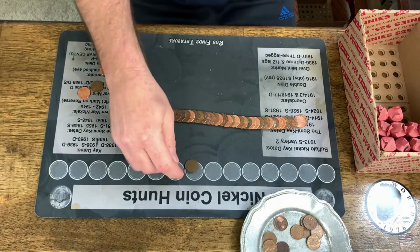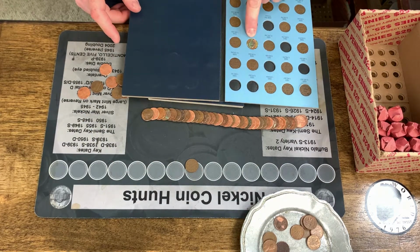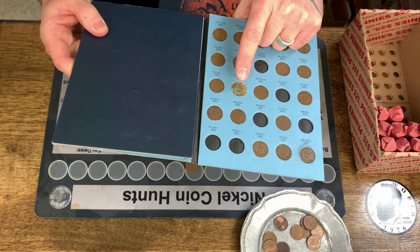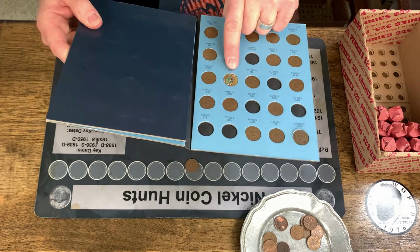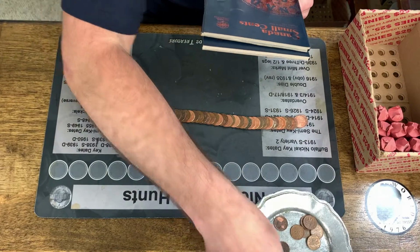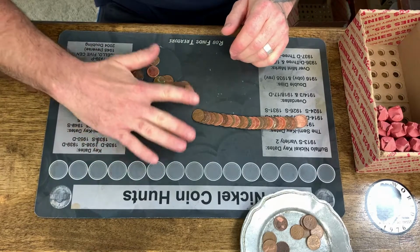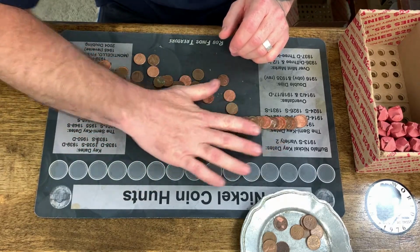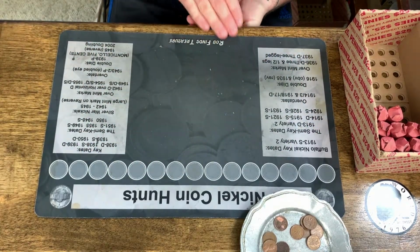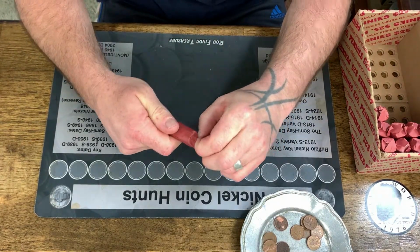Very, very cool find. I'm pretty sure I have one in the book. 33. Yeah, actually this is the first. So this one is really kind of trashed, but that is the first King George V that I ever found, that 1933 right there. So very awesome find. Love it. Let's see if we have anything else in this roll. Nada. All right, we're going to keep going. That makes this box really nice to find that King George V.